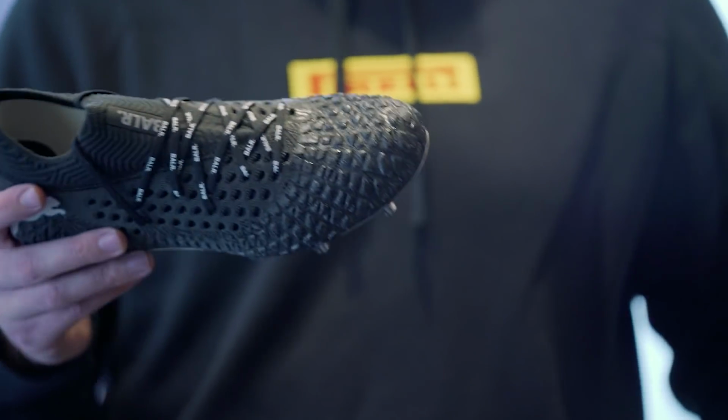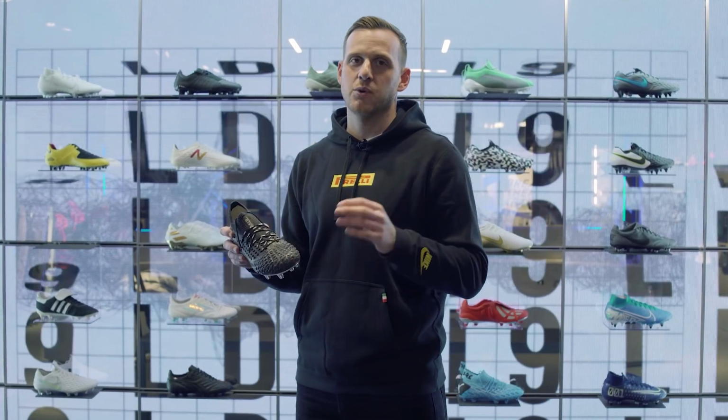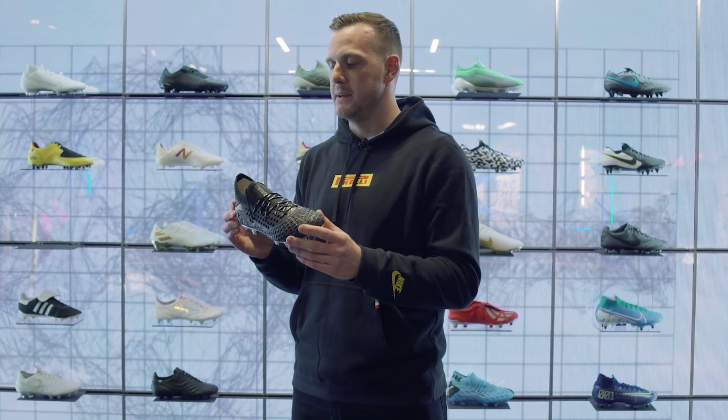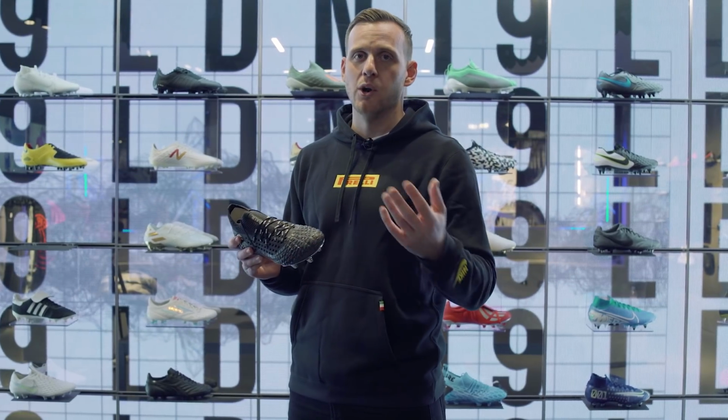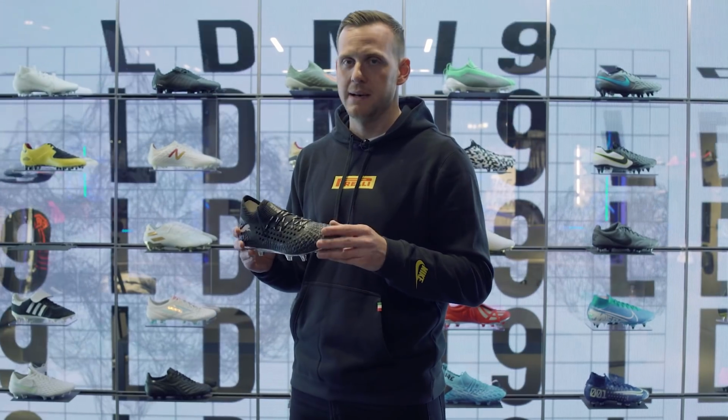Now, this was not a particularly low numbered release, but it is a really cool limited edition. And I think it's actually quite significant as it's the first time we see a brand like Baller coming together to create a performance product with a brand like Puma. So a real significant moment for limited edition releases, and hopefully we'll see more lifestyle brands coming together with performance brands next year to bring us more limited edition boot releases.